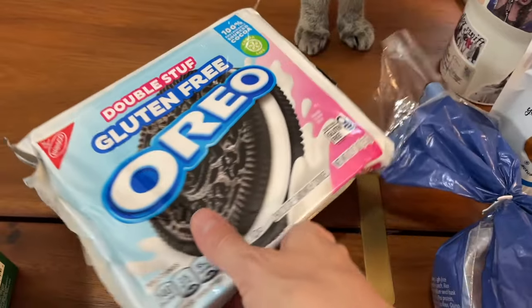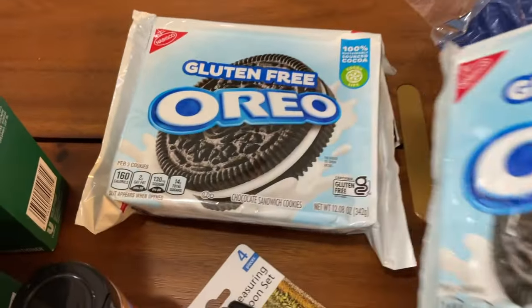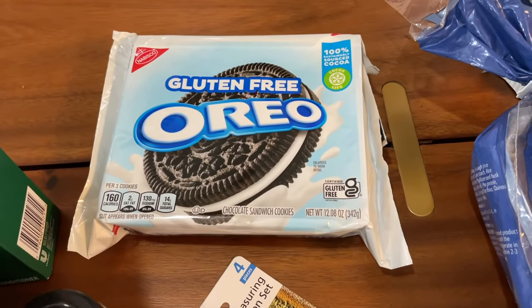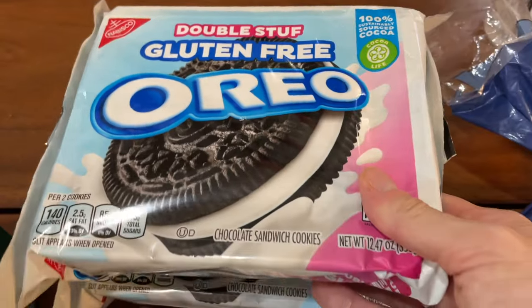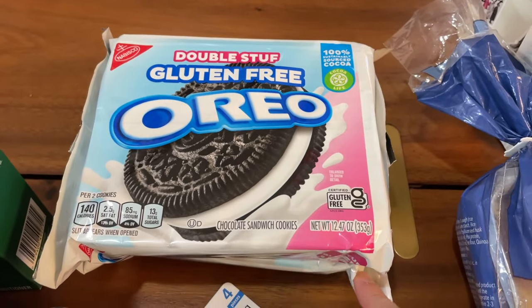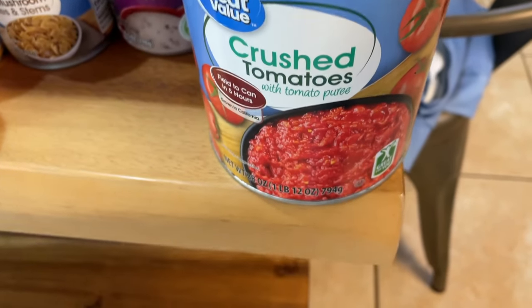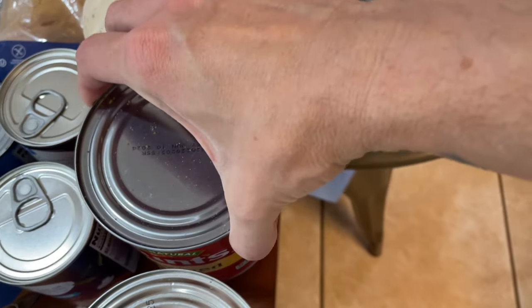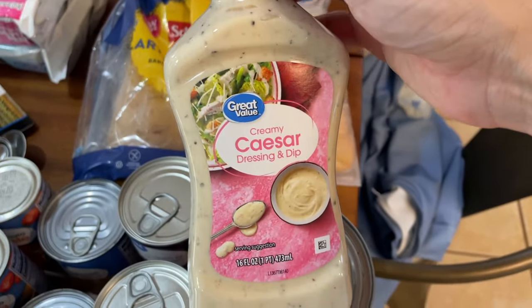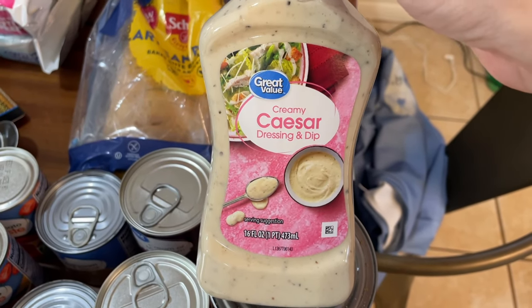I got two things of gluten-free Oreos, the double stuff, and then I bought this one that's not double stuff for a recipe that I didn't end up making because we ate the Oreos. So maybe this month is the month. Two cans of crushed tomatoes. I ordered Great Value. They substituted this Hunt's. And then we already used half of one of these. We had Caesar salad, I guess yesterday.